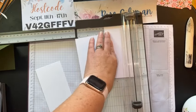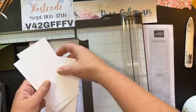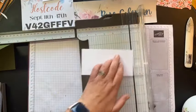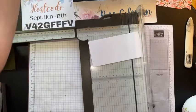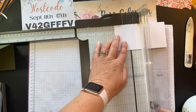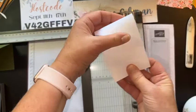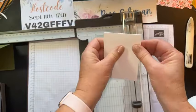And then we're going to score this piece. I only need one of them, not 3, but I'll put the other 2 aside. We're going to score this piece at 1 3/4, just 1 score mark. So 1 3/4, a little score line like that. Okay, so there is my white piece.